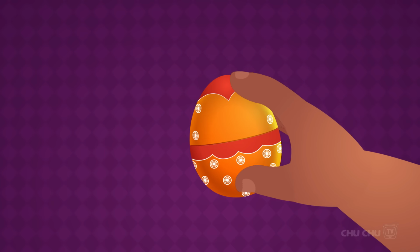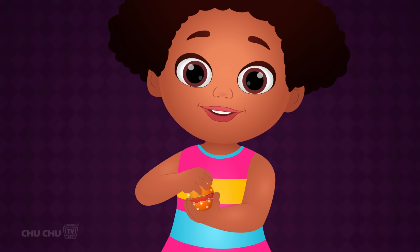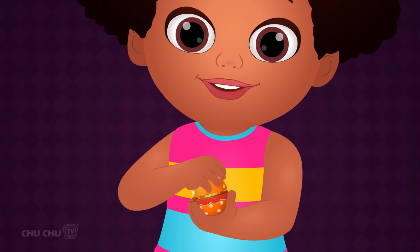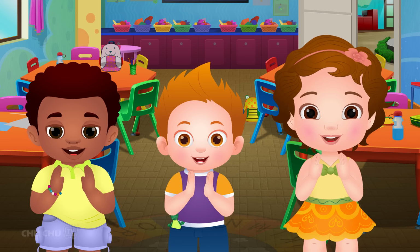Shall we open the orange egg? Open! Surprise! It's a hen! Wow! Yay! Wow!